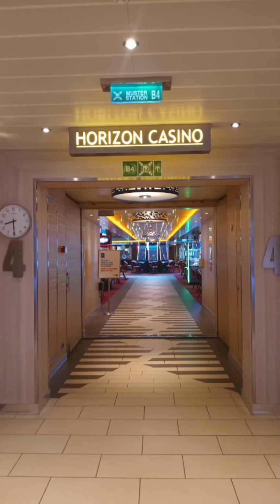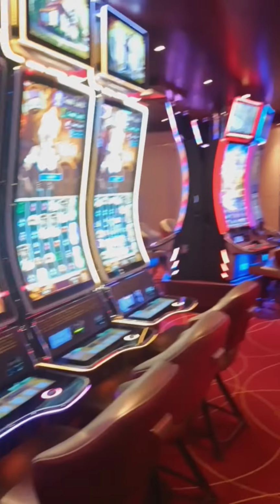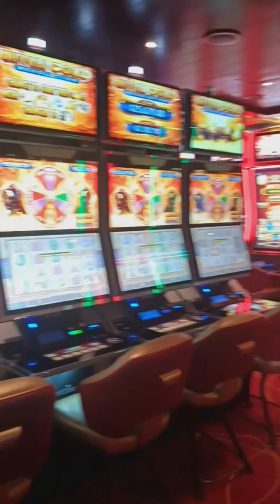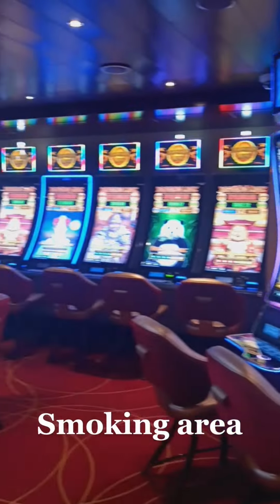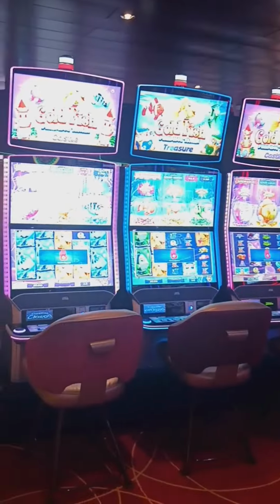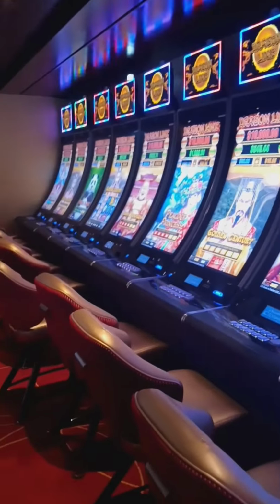As far as the casino goes, this was definitely one of the smallest casinos I have seen on a cruise ship. It's really just one area. They do have a small section sectioned off for smokers. However, it really doesn't block anything from going over to the non-smokers. I personally don't mind either way, but I know a lot of people really do love it when there are 2 separate rooms or 2 separate sides even, because that does help a little bit.